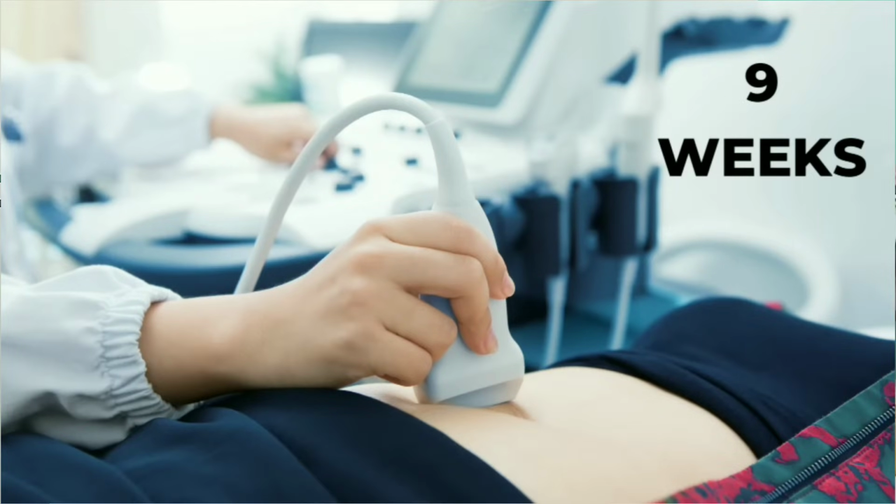Most of the times, if the patient has any complications, we may have to shift the timing of the ultrasound. It can be done early or late, depending on if she has any bleeding or any other problems. Next ultrasound we usually do around 9 weeks, because before 12 weeks we cannot assess the baby's heartbeat in the OPD. We are dependent on the ultrasound.